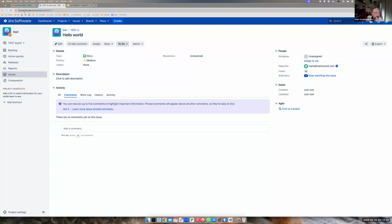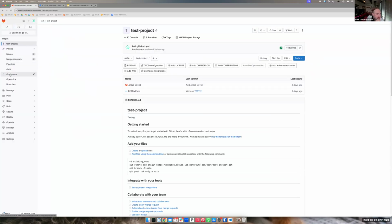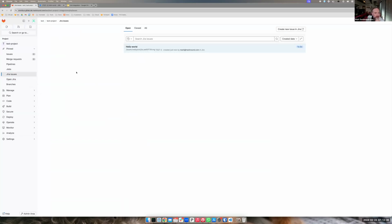Anyway, so here's the issue. And if we go back to my test project, there is a built-in thing under the plans section, there's a Jira issues and an open Jira link. And if I click on Jira issues, you see this is actually showing up now. Interestingly, I'm guessing that should be a Jira logo. I've no idea why it isn't rendering. I'll look at that some other point.